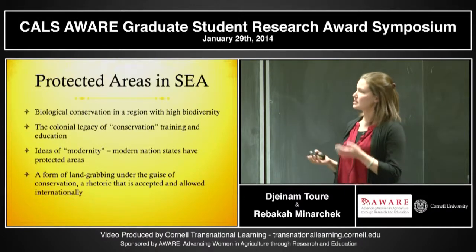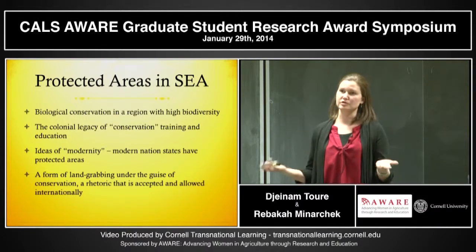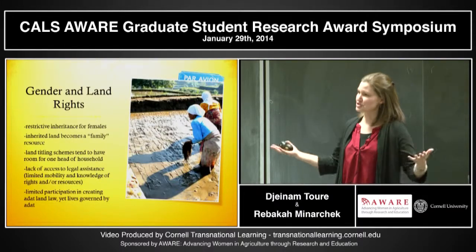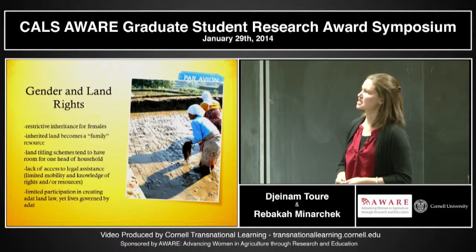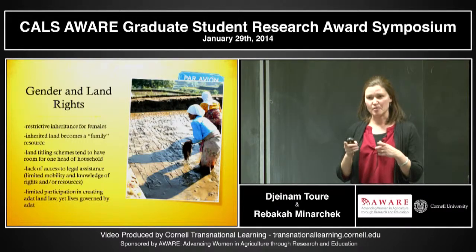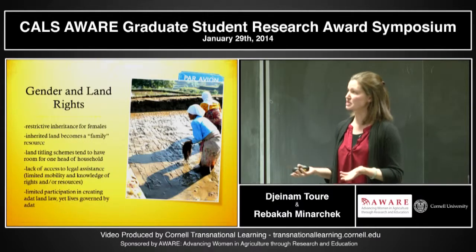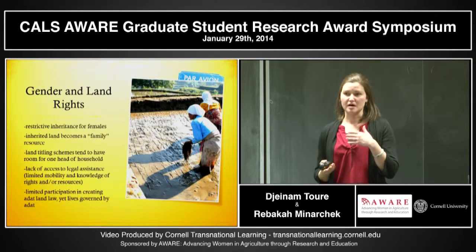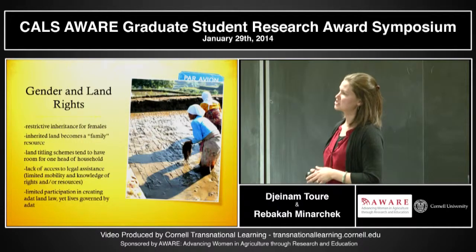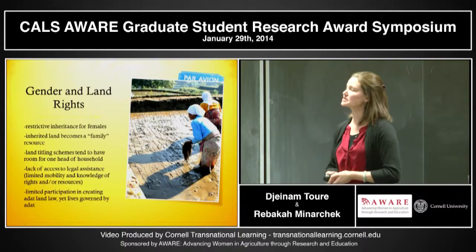Gender and land rights within Southeast Asia. Obviously, these are not applicable to all gender issues within Southeast Asia. But what I'm really looking at here is the way that inequality can compound. So you have increased marginalization for women, especially indigenous women, with issues such as restrictive inheritance for females.